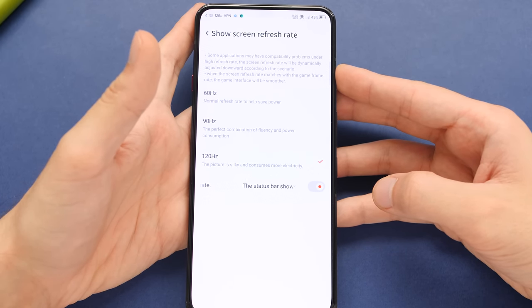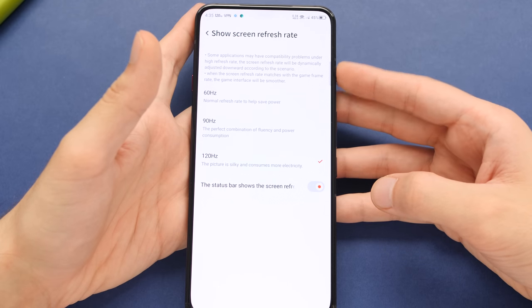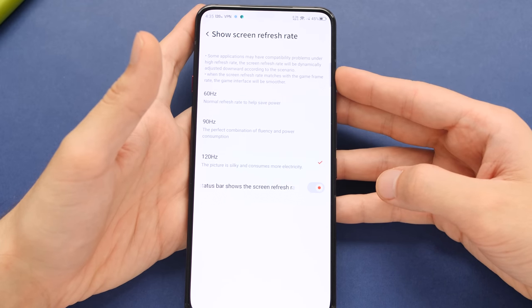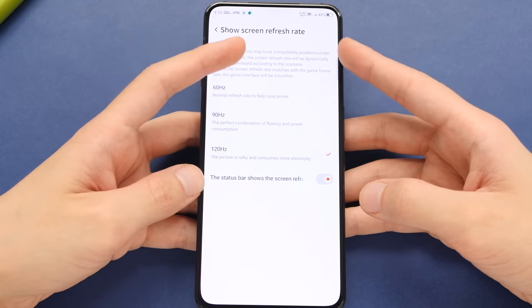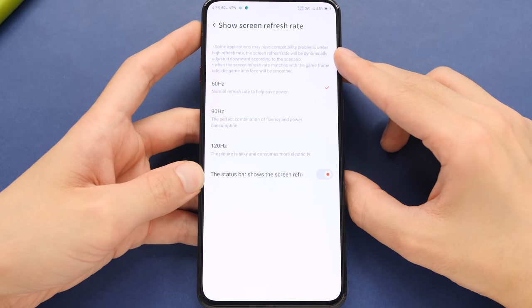This company has used screens with higher refresh rates than this in their older products, but 120Hz is perfectly fine for the current games that are available on Android. It is still not that common to find games that support over 60Hz, let alone 120.